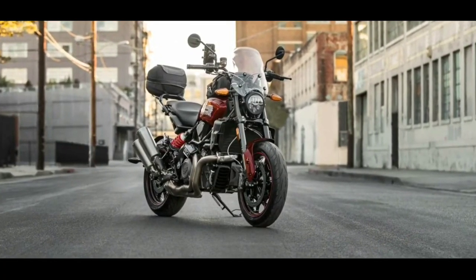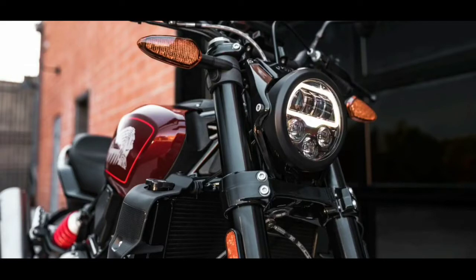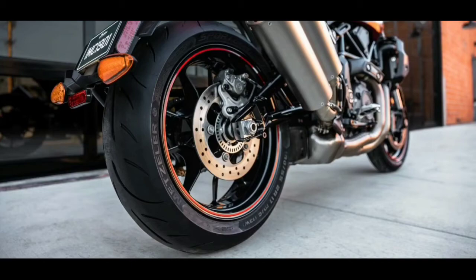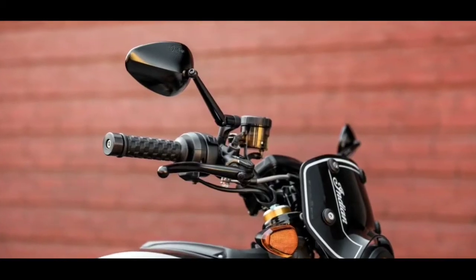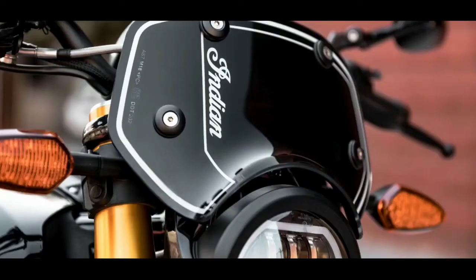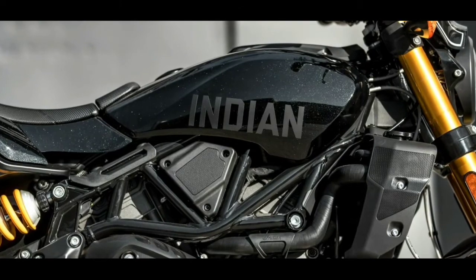The top of the FTR line, the limited edition 2022 Indian FTR R Carbon, comes with all the features of the S plus carbon fiber parts, such as the tank cover, front fender and headlight nacelle. The carbon gets Ohlins suspension front and rear, an upgraded Akrapovic exhaust and numbered badging. The price starts at $16,999.